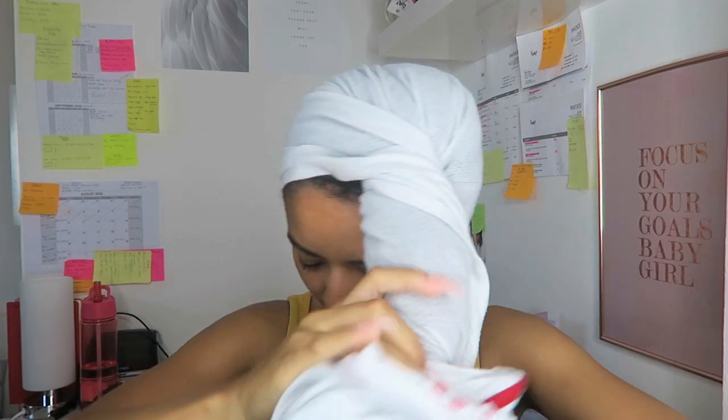So I've just had my hair wet and I've tied it up in a t-shirt, and then I'm going to go ahead and moisturize it and style it in sections. So stay tuned. I'm just going to take this down and let's see how it looks. And guys, I like to style my hair on really wet hair, so right now it's pretty much just damp, so I may have to wet it more.